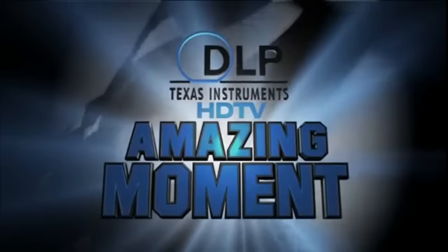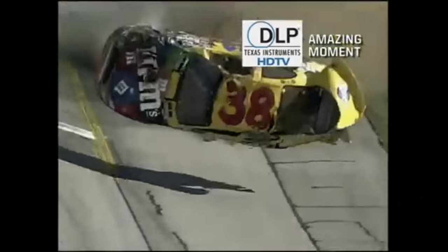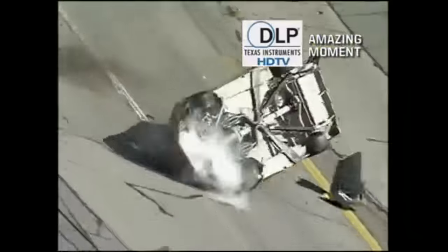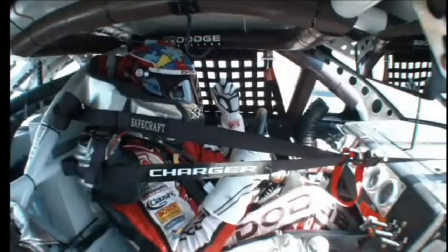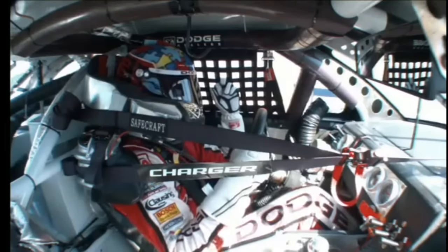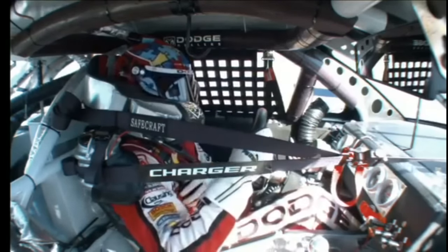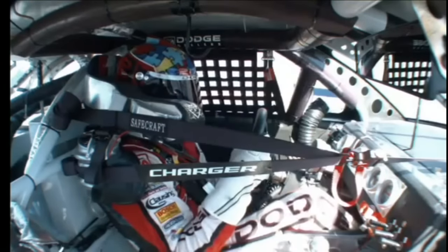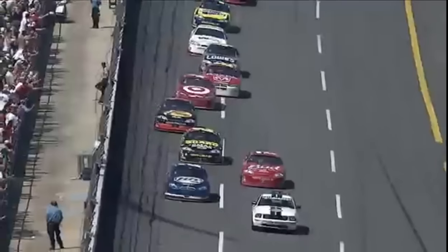Under caution at Talladega, here's today's Texas Instruments DLP amazing moment. September 2003, Elliott Sadler's wild ride. And he walked away. Here's Elliott today wearing the autism helmet, which will be auctioned off after today's race to benefit autism research. April is Autism Awareness Month. And I do know our own Jeff Hammond put a bid in for $3,000. I think that bid got topped pretty quick, though.